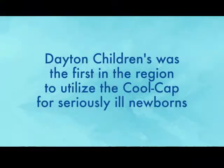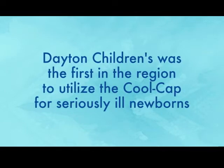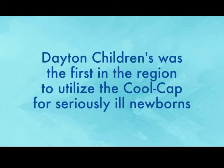All babies who have hypoxic ischemic encephalopathy, which is an event that occurs causing decreased oxygen and blood flow to the brain, are potential candidates for selective head cooling. I didn't know anything about the cool cap, but I did know that Dayton Children's had the best neurology department because I'd already dealt with them. I knew that Dayton Children's had the best NICU.